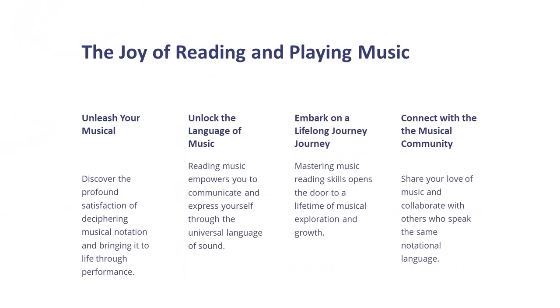The joy of reading and playing music. Unleash your musical potential. Discover the profound satisfaction of deciphering musical notation and bringing it to life through performance. Unlock the language of music. Reading music empowers you to communicate and express yourself through the universal language of sound.